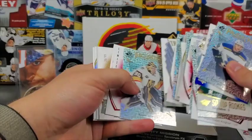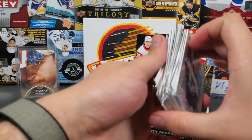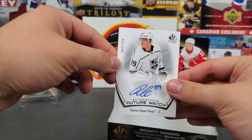Yeah, this was nice too. The limited Future Watch of Scott Perunovich, number 299. Overall, this break was decent. Not the worst, not the best. And of course, not forgetting this Future Watch auto of Rasmus Kupari.